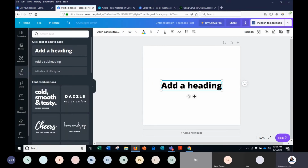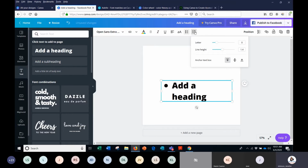For some fonts, they will let you bold it or they won't. They may not let you italicize it. It depends on the specific font. I do get frustrated with that sometimes, but I guess that's the price you pay for not having to do much work. This is the alignment. This is to make it all uppercase, or uppercase and lowercase, add a bullet, letter spacing, line height, all of that kind of stuff. Whoops.